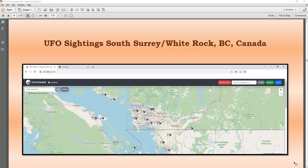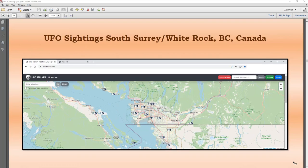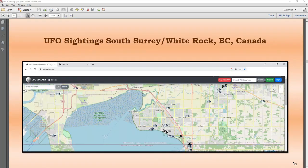Every city and town in the Fraser Valley has UFO sightings, especially where I live. This is where I live. These are all cities I've been to and seen. Also, Coquitlam has a lot of UFO stuff going on. These are the saucer-shaped reportings on the saucer-shaped craft. But there's also the triangles in the White Rock area. There's the triangles in White Rock, and when you zoom in closer, a lot of saucer-shaped UFOs and the triangles.